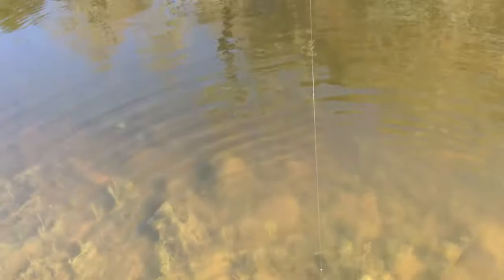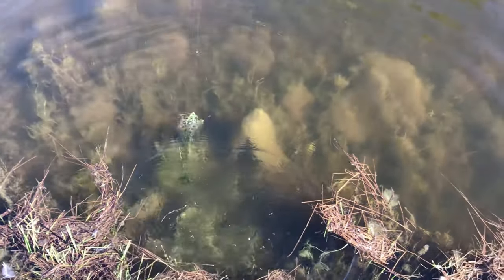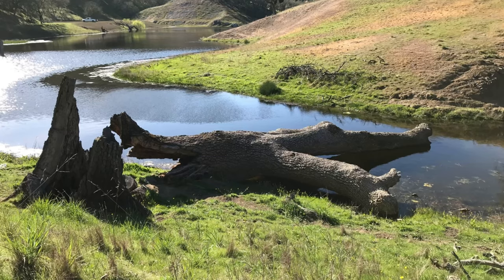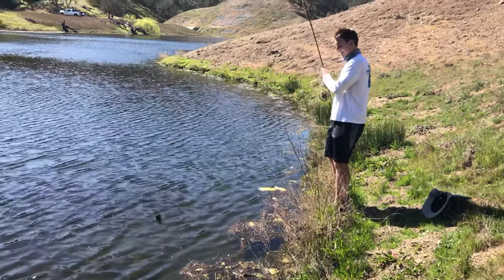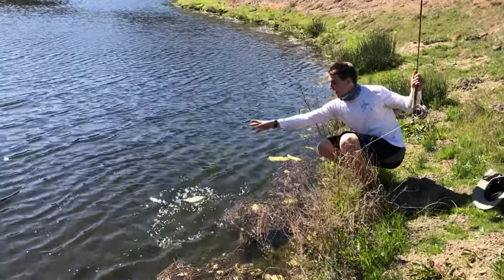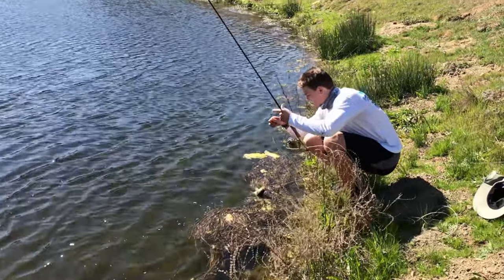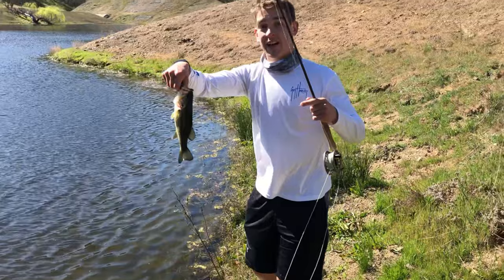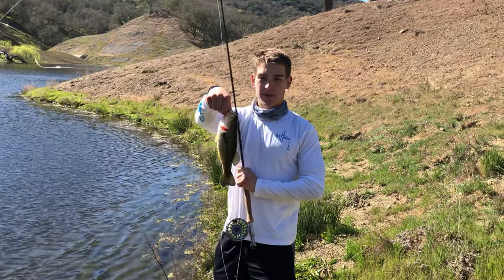Just caught this nice little bluegill right under the log. Here he is. Nice little bass here. Absolutely beautiful little fish.